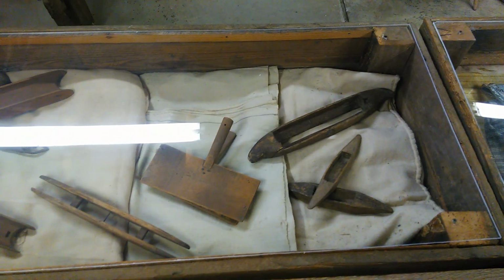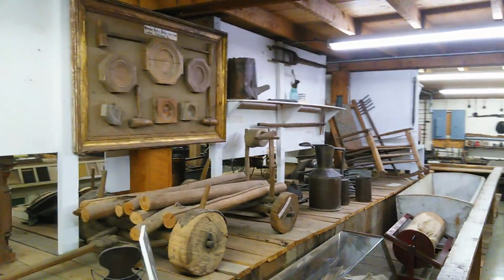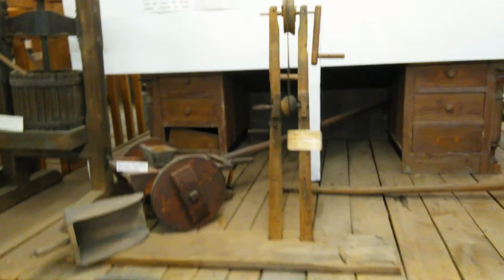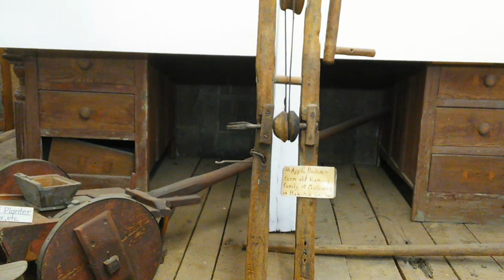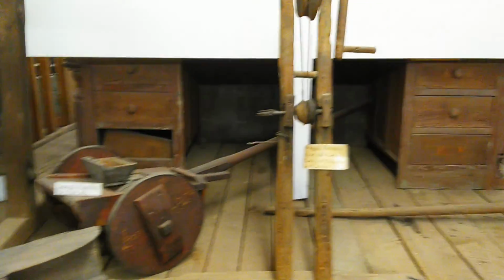Different shuttles and bobbins. Examples here, see if I can get a good shot. There we go. That would have been a shuttle, another couple of shuttles. Look at that. Wow. A wood hauling wagon. An apple peeler? Wow, I'm impressed. Look at that. Got a big wheel, a little mechanical advantage, and it just cores the apple and peels the apple right there.